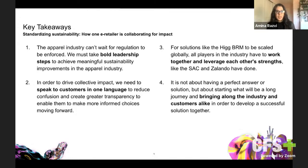If we have all companies leveraging a similar set of tools with similar standards, we can actually start to use that information to drive real reduction of impact. And that's the point here, right? That's what we're all trying to get to. So I think it's so important, and without that scale, we're not going to be able to do that. So those are my two key takeaways. And Kate, you and I would both agree that our call to action is that we want to make sure everyone's using the HIG brand and retail module and other standard tools like this to really drive the industry forward.